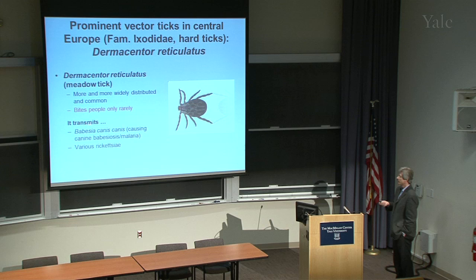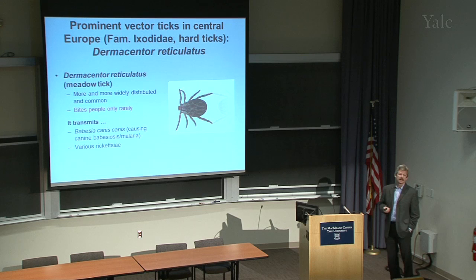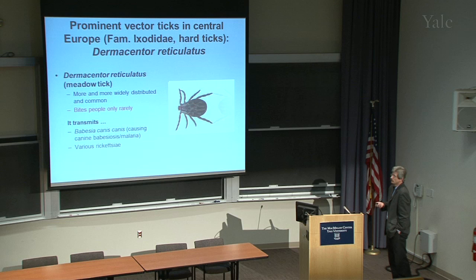The major issue is that it can transmit a protozoan, Babesia canis canis. This bug causes canine babesiosis, and this is a very dangerous disease for dogs, especially if you do not know what the reason is.